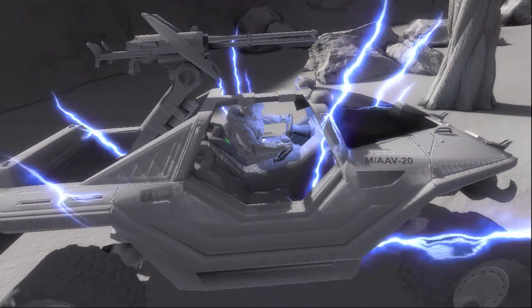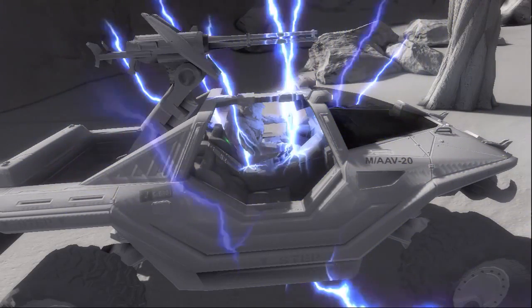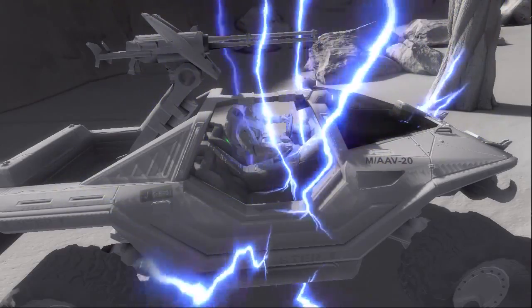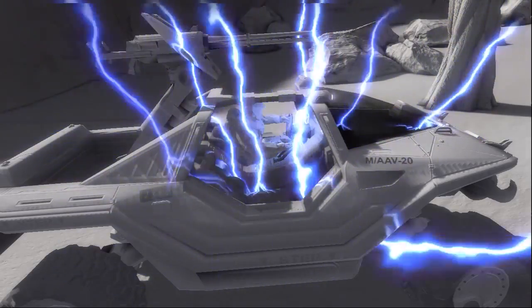For the signature Covenant plasma effect, we adopted a unique rendering solution using particle cards gradient mapped with a procedural lightning shader. In areas where the cards intersect with other geometry, we use a depth buffer with a split gradient, giving the plasma the illusion of branching and arcing over the intersecting geometry.